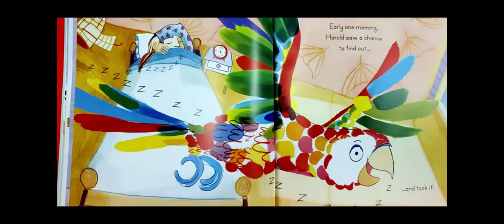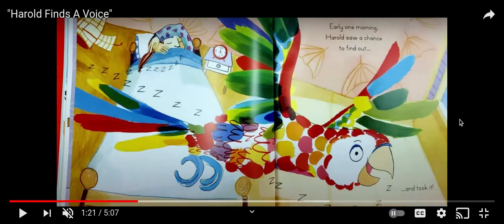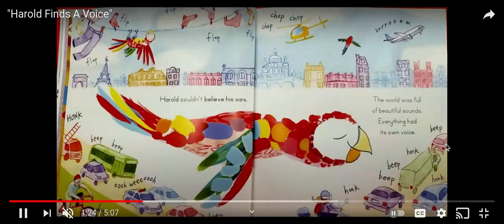Early one morning, Harold saw a chance to find out and took it. So what does that mean? He saw a chance to find out. We see that his human is sleeping. And how do you think he's going to take the chance? I think he escaped.